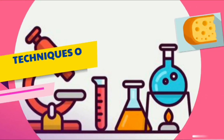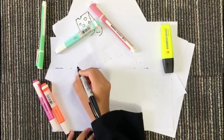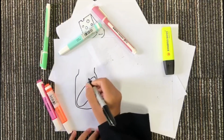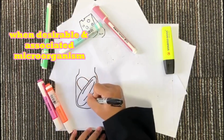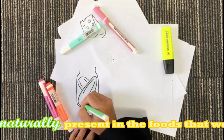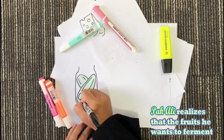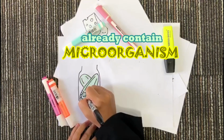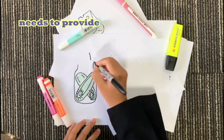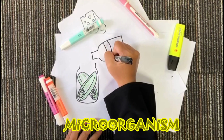Fermentation techniques can be classified into two techniques, which are natural fermentation and controlled fermentation. Natural fermentation was implemented by Pak Ali to produce sirup madu. Natural fermentation is used when desirable and associated microorganisms are naturally present in the foods that we want to ferment. Thus, Pak Ali realizes that the fruits that he wants to ferment already contain microorganisms that are involved in fermentation. Therefore, he only needs to provide suitable conditions to favor rapid growth of desirable microorganisms.